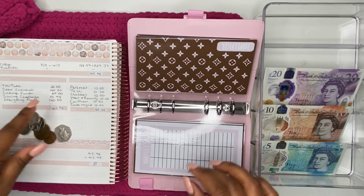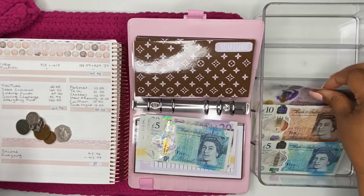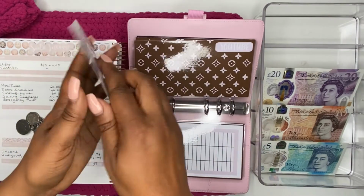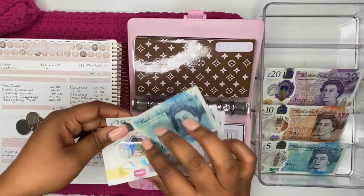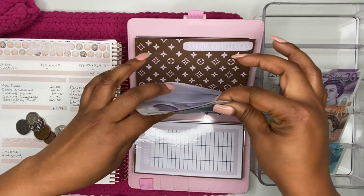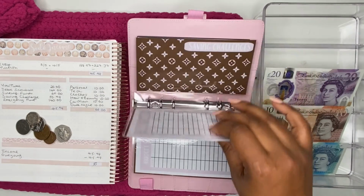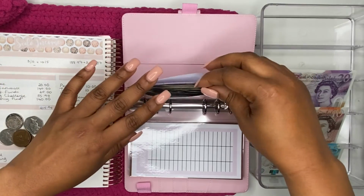And then we have YouTube. YouTube is getting 20 pounds. So I've got 20, 40, 65 in YouTube. This is just going to be added to until I get ready for my next giveaway. So that's all done. And last but by no means least is my savings challenge envelope.